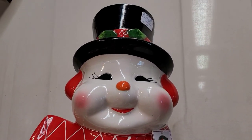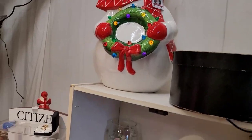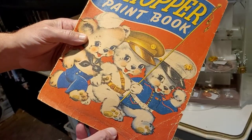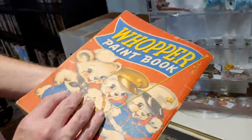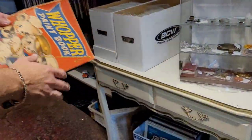But that's a really cool, that's cute. He has a sweet face. Would you say he's $45 firm? That's not a bad price. Oh, wow. Oh, and then one guy's a Marine. He's got his little Marine Corps emblem on. Oh, it's been colored in.